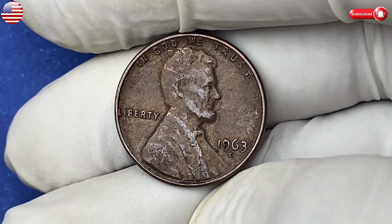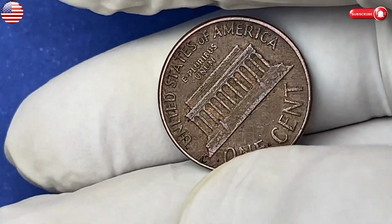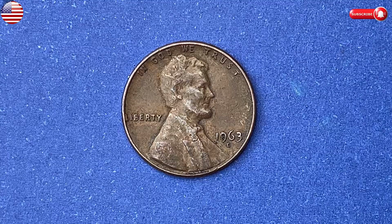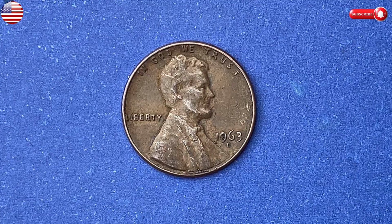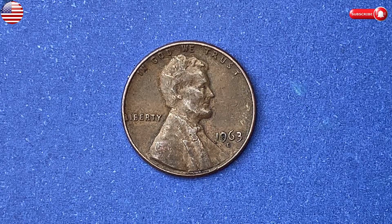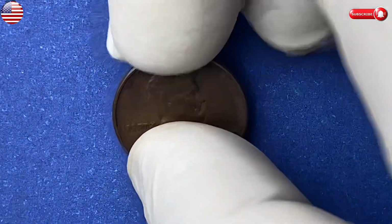Condition, of course, plays an enormous role. A heavily worn 1963 penny might only be worth a cent or two, but if you find one in mint state condition, especially with one of the rare errors, it could transform from a simple piece of copper into a small fortune. Collectors are always on the hunt for coins that have sharp details, brilliant color, and no signs of wear. Now let's talk about the truly exceptional finds.